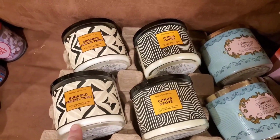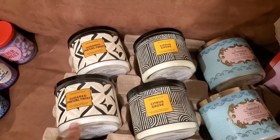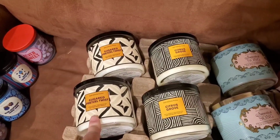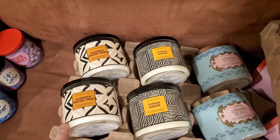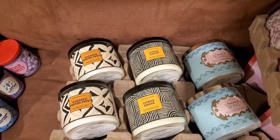These were the candles released for SAS, and I'm not a big fan of the packaging, but I got only the 2 scents that I was interested in: Sugared Pretzel Twist, which is supposed to be new, and Citrus Grove, which was returning, but I do like that scent. So I got 2 of each for the $10.99 first day of the sale price.